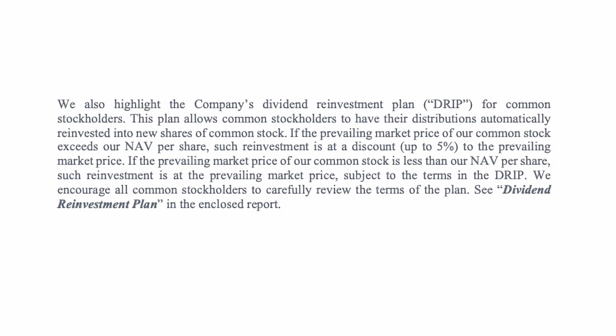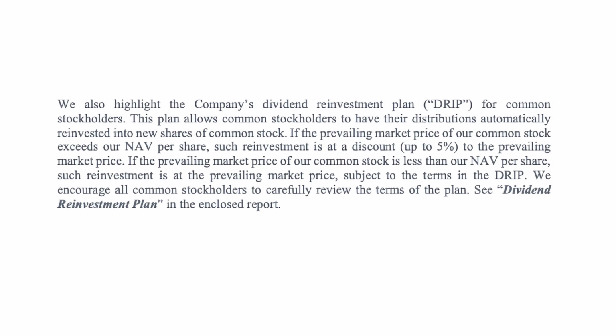Do they drip at NAV? Very good point. Actually, their annual report spells it out right on page 4. They drip 5% below the current price until it hits the NAV. So if the prevailing price is more than 5% above NAV, you're going to get a 5% discount every time it drips. Very nice.